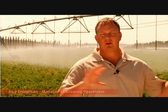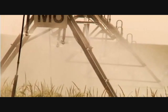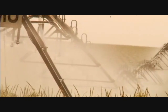In the background, you'll find an example of one of our irrigation center pivots. It's comprised of wheel and motor assemblies that are supported by a tower pipe, which is a pressurized pipe, and from that you'll have drop hoses that apply water through the sprinklers near the crop canopy.